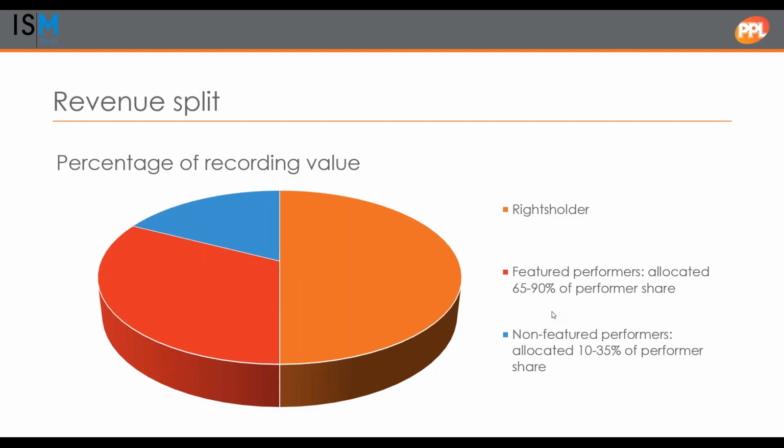Now at this point, it's a good point just to remind you about how these recordings are paid by PPL. So typically for a broadcast, the rights holder will receive half of the payment and the performers will receive the other half. Now on the left-hand side, that denotes the featured performers and the non-featured performers.